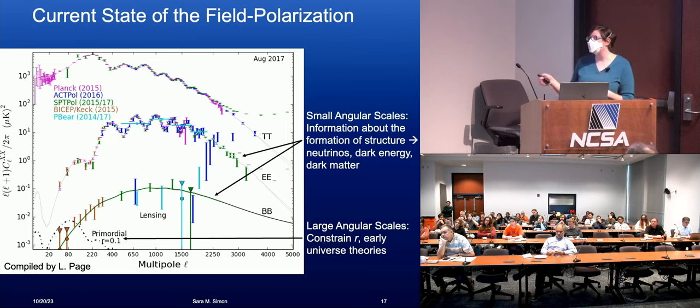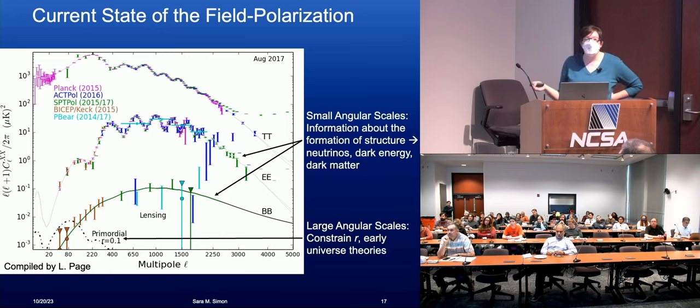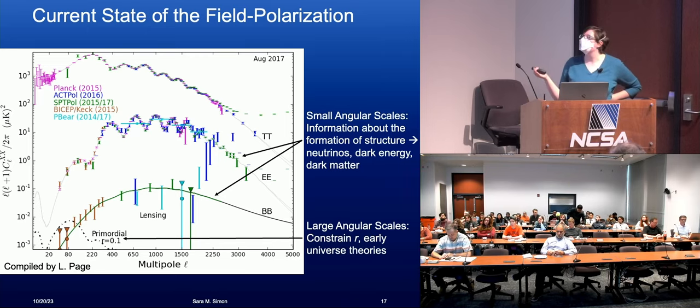So if we come back to our plot of power versus angular scale, and now look at the polarizations, we have our E modes here and our B modes here. At these small angular scales, you're getting information about the formation of structure, which in turn is giving you information about neutrinos, dark matter, and dark energy. And then at these large angular scales, you're trying to constrain r in these early universe theories.